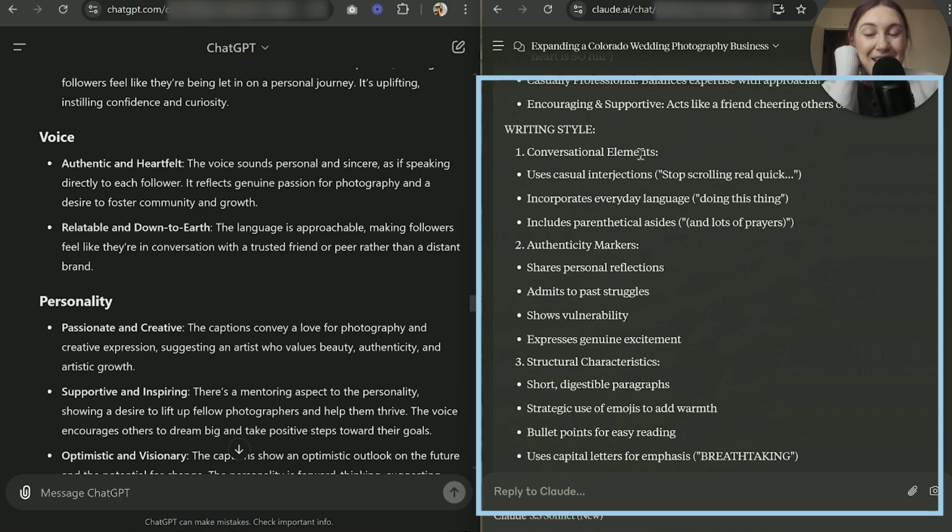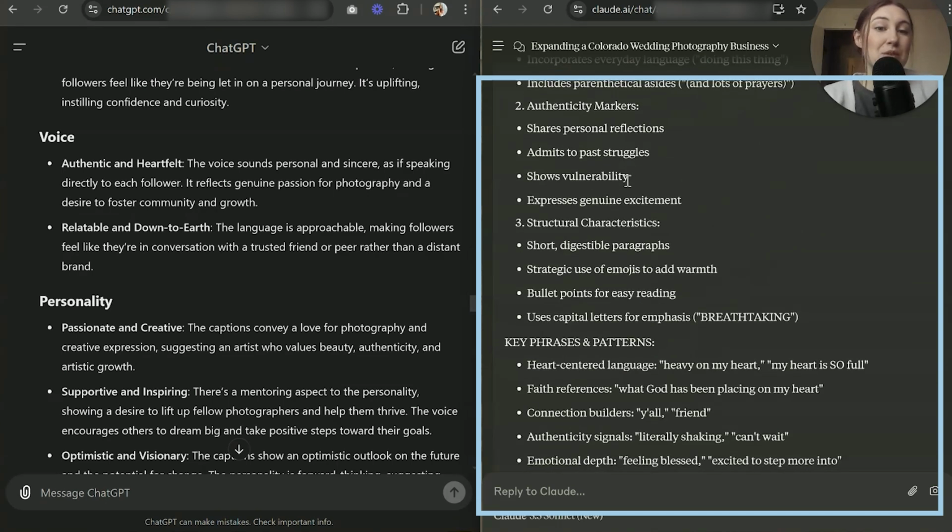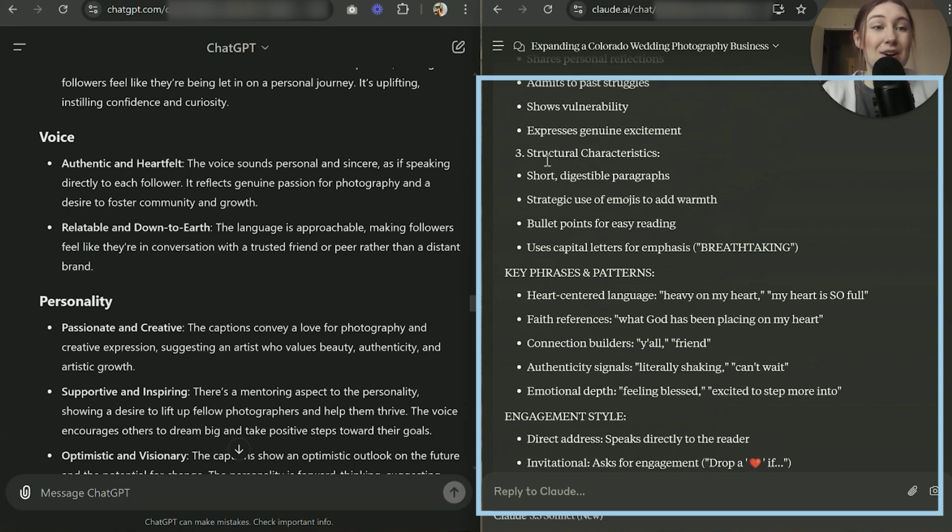Writing style. So this is another thing that Claude outlines. I love how they're talking about conversational elements, authenticity markers. So it's actually talking about here the ways that you're showing up authentically, like actual examples. Here's also the structure of how you speak. So using emojis, short paragraphs, bullet points, capital letters for emphasis. I mean, it is really, really pulling out, again, the specifics of my voice and the actual elements that are creating my voice and tone and personality.